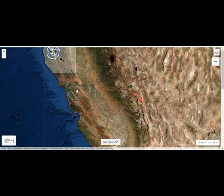And this is the Hayward fault. Okay, I made a mistake. I said to you that it was on the Walker Lane fault system. It's not. This is the Walker Lane fault system. That's Mono Lake of Long Valley Caldera.